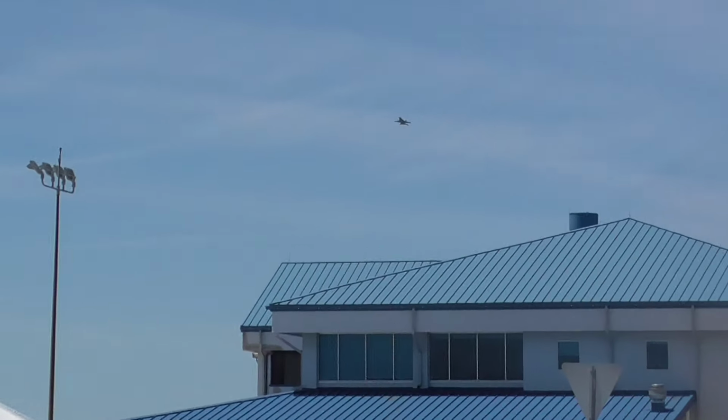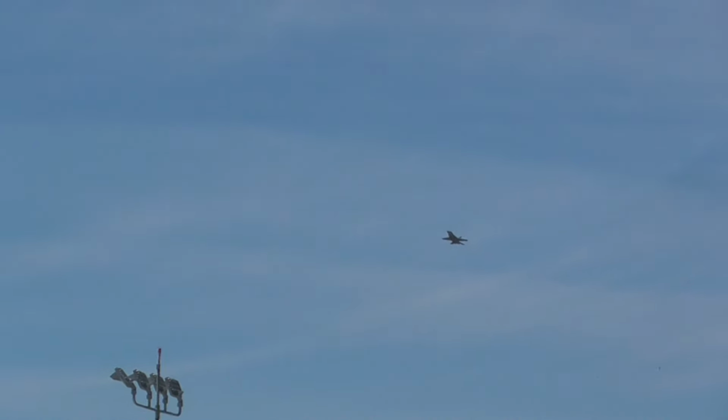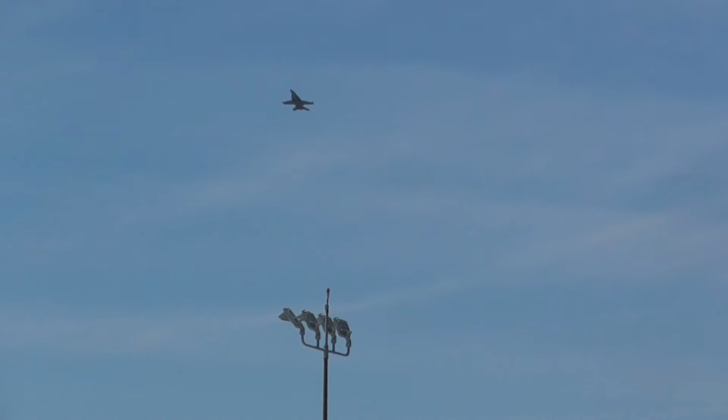We're gonna go back to the cockpit here to help hear Popo call up the ground speed. All right, Popo, tell us how slow you can go. 125 knots ground.